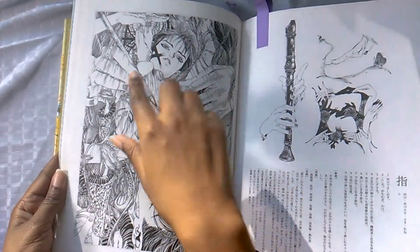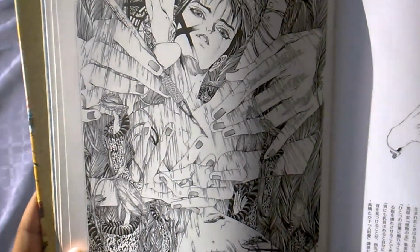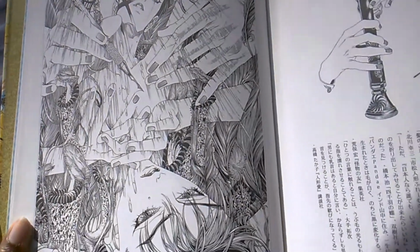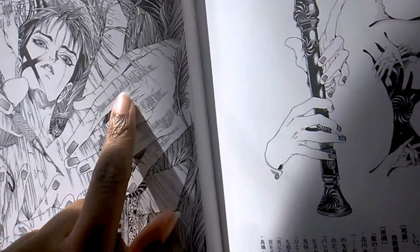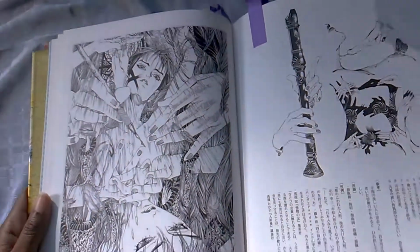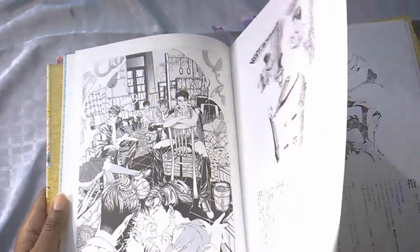Look at all the speed lines. Let me go ahead and try to show you more of the details here. The speed lines, all of the cross hatching, these little dot lines here, all of this to create this beautiful illustration. And looking at it closely, I don't see any toning on that one.